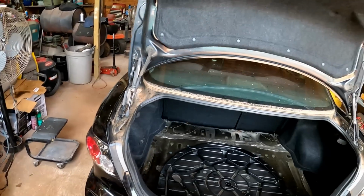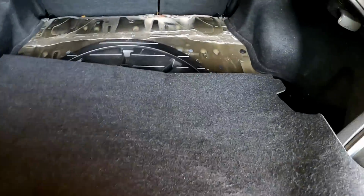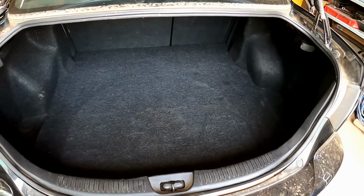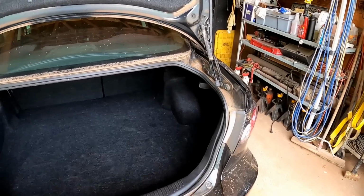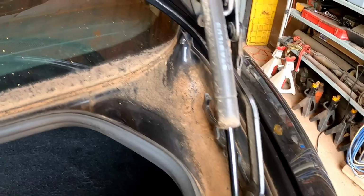All right, tail light's in. I cleaned up the trunk pad. I think it turned out pretty nice, actually. Let's get that all back up in there. Tell you what, they don't look half bad. Once we get in there, wash up the outside. We'll clean up this jam. Is that not the dirtiest jam you ever seen in your life?